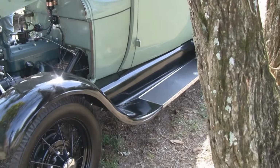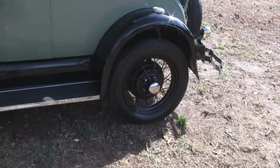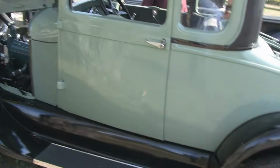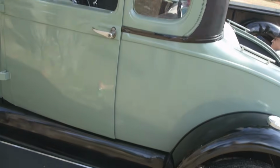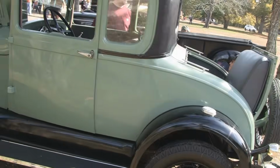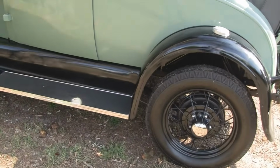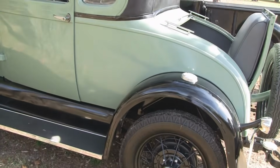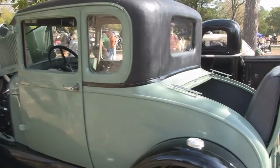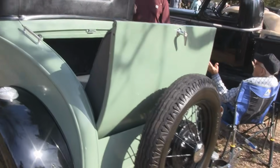1929 special coupe. I don't know what's so special about it. Huh. You know, it's interesting. It has a canvas top on there. And the only one I ever seen with a top like that was mine. Oh yeah, you got the picture. Yeah.